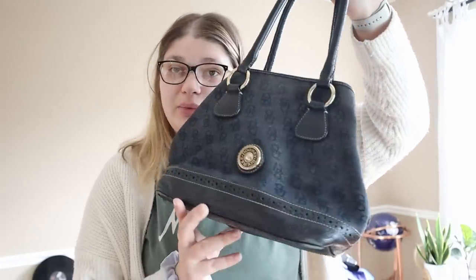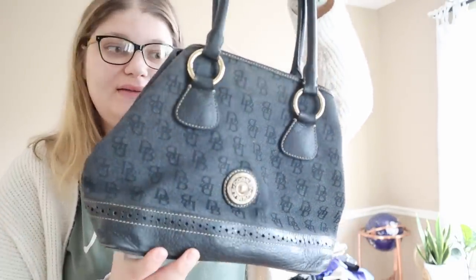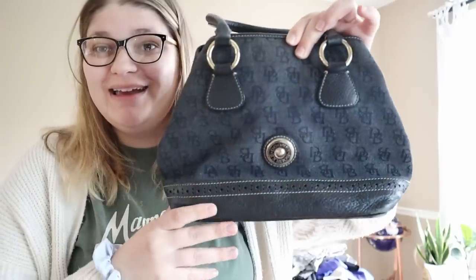My average cost of goods is probably going to be around $4 or $5 for each piece, but I think that this was a great pickup. I really like selling Dooney and Burke, and usually these kinds of purses will sell for me around $40 to $50, so I will do a double check and do some research, but I'm expecting around $50 for that probably.